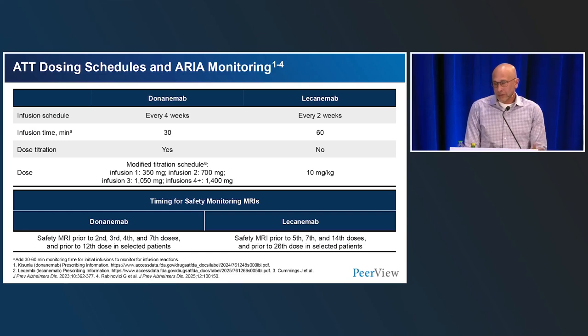So this was back to that dosing schedule I mentioned. For donanemab, it's every 4 weeks, 30 minutes. The dose is titrated over the first 4 infusions. And then once the amyloid is removed, you're done.